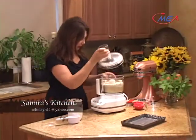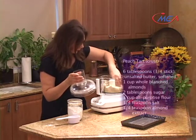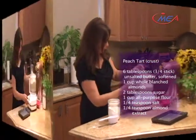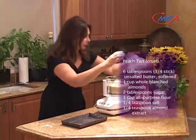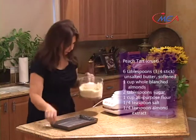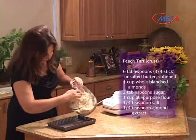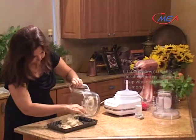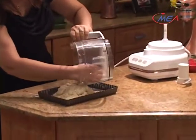Let's check on the dough and see how it's doing. It's nice and crumbly, and this is exactly how we want it. We'll just pulse it for another minute or so. I think our dough is ready now. What I will do is transfer it to the prepared pan. You see, it almost looks like sand. It's not going to be a wet dough.